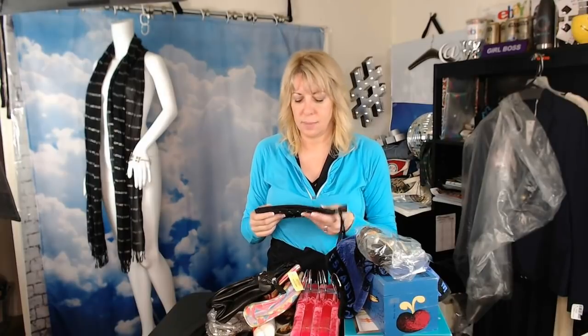High-end purses and whatnot. Thomas Wylde. Thomas Wylde, W-Y-L-D-E. So if this is authentic, even just this little clutch, wallet, clutch, baguette is probably $50, $60.